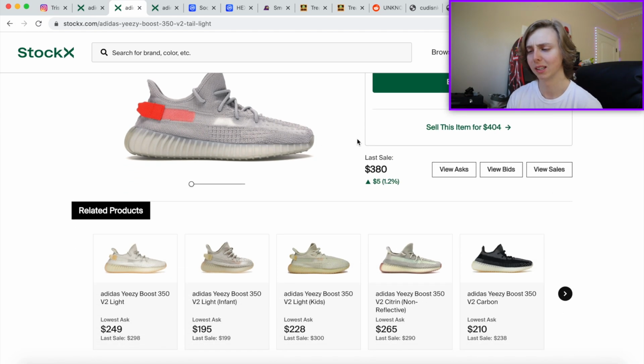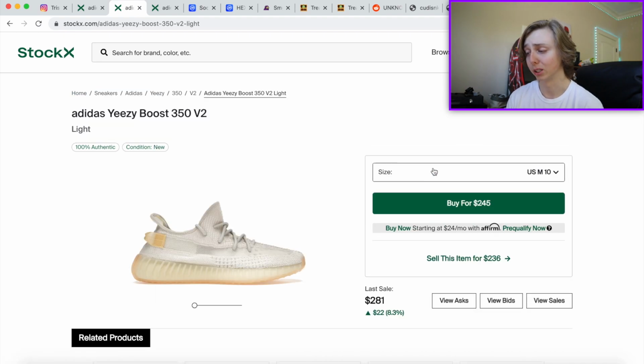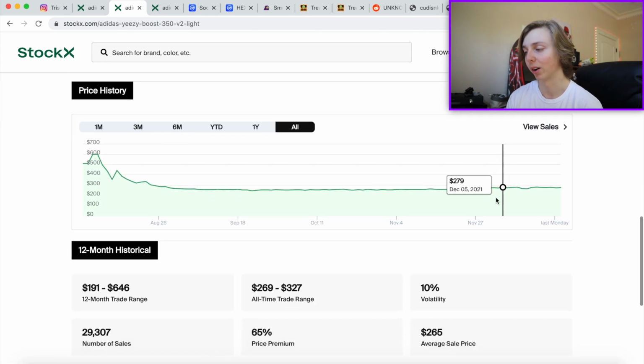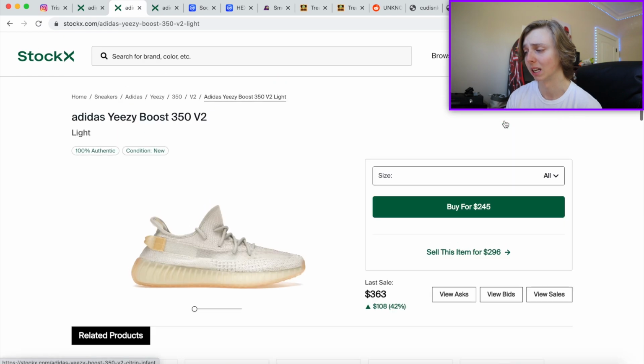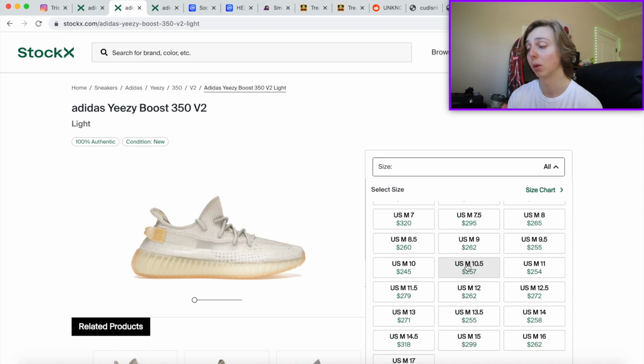But you can even look at the V2 Lite. This one, a very simple model. Obviously, the Beluga Reflective is much better than this one, but this one has risen just a very, very little bit with time. You can see it's at like $260, $250 here, now it's at like $290. You can see that's kind of what the sales prices are, where it's selling. But even now, you can see this one isn't doing well.